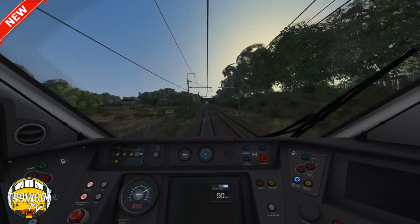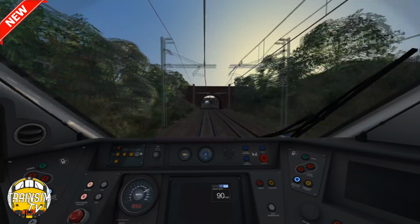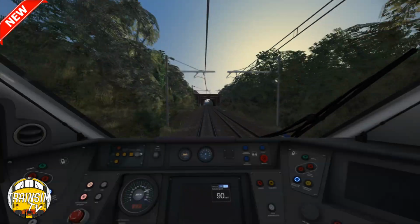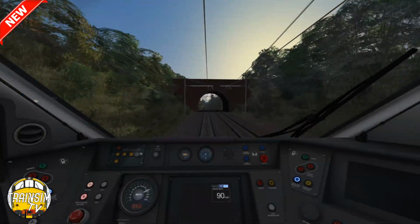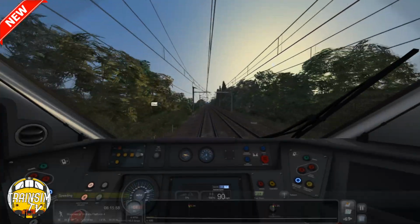Correct door open buttons illuminate when your doors are open on the relevant side. The pantograph will drop if the emergency brake plunger is used. We better not do that, because that'll be fun, won't it? It'll bring up all manners of issues.